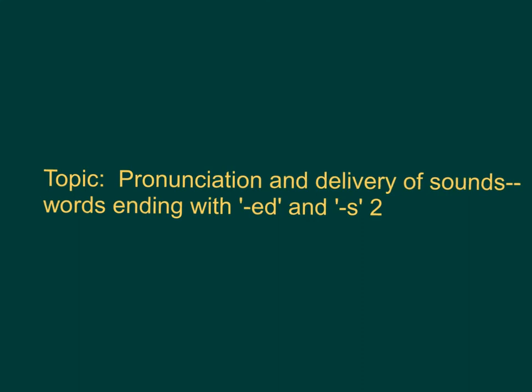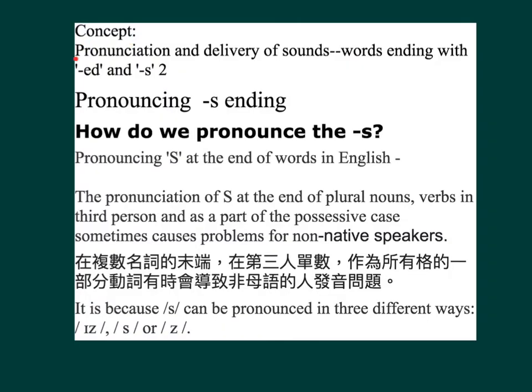同學，今次我們將會學習 pronunciation and delivery of sounds, words ending with ed and s too. Concept: pronunciation and delivery of sounds, words ending with ed and s too. Pronouncing s ending. How do we pronounce the s?